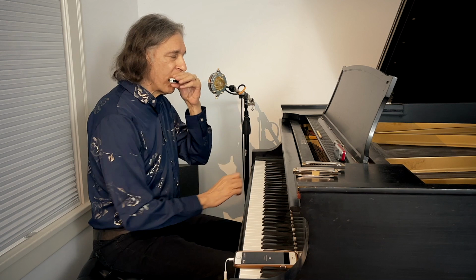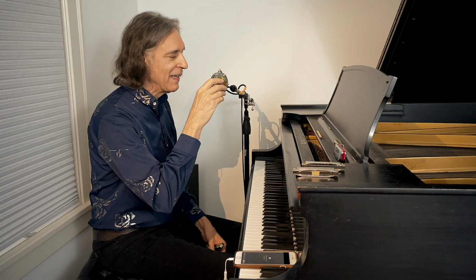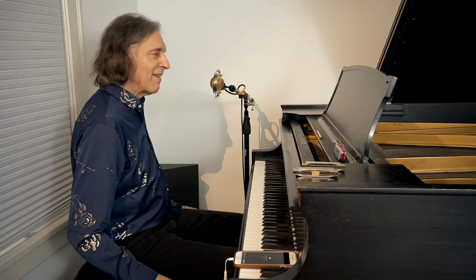And the next tune I'd like to play for you is this Macedonian blues called Jovano Jovanke. And it's in a 7-8 rhythm, which is a very common rhythm in that part of the world. And it's very, very bluesy and soulful, and I'd like to play it for you now.